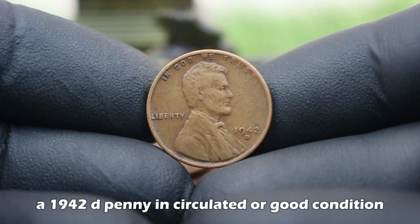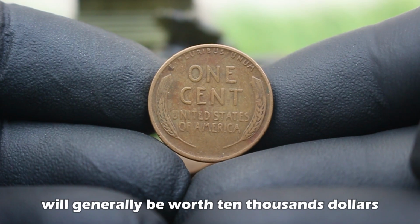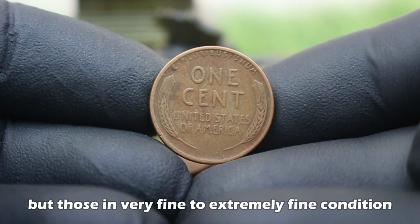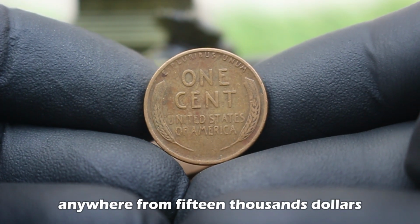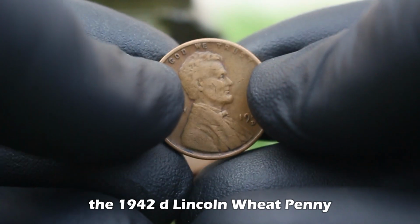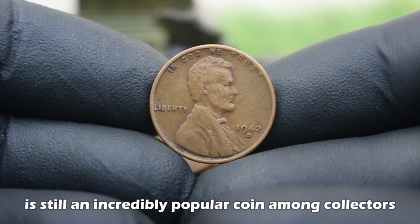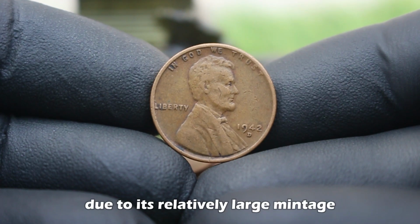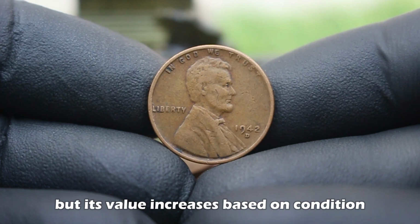A 1942 D penny in circulated or good condition will generally be worth $10,000, but those in very fine to extremely fine condition can bring in significantly more, anywhere from $15,000 depending on the buyer. In today's market, the 1942 D Lincoln Wheat penny is still an incredibly popular coin among collectors. Due to its relatively large mintage, this coin is usually affordable, but its value increases based on condition.